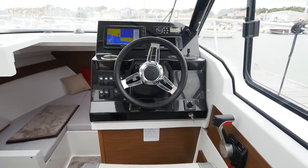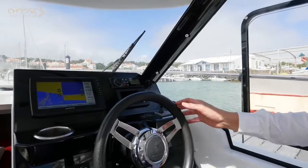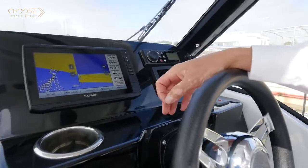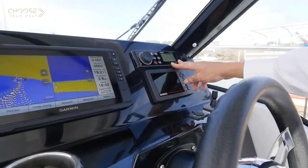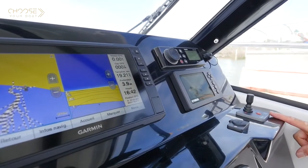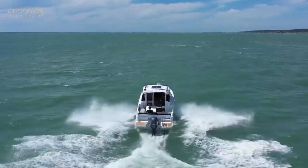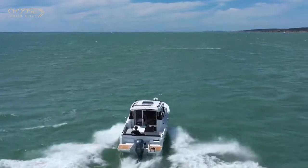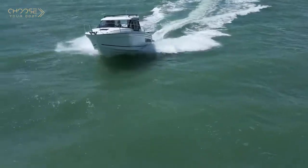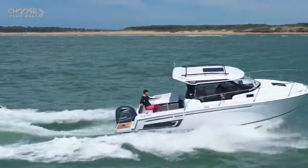The dashboard is a good size, with all the necessary instrumentation, including a 9-inch Garmin, though there is space for a larger screen if desired, a Fusion audio player, Yamaha engine instrumentation, and the bow thruster controls. Once again, in terms of motors, the Mary Fisher 795 Series 2 can accommodate outboards between 150 and a maximum of 250 horsepower. The 250 horsepower motor offers a real advantage in terms of acceleration and cruising speed.